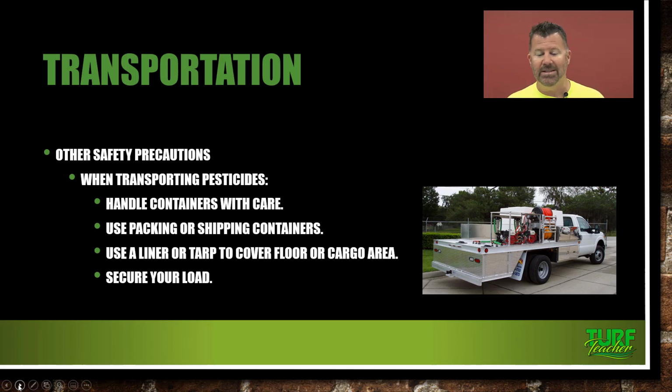Secure it tight. Here's a nice pesticide applicator truck that's set up for spraying operations, and it's got a place in the back. You can put a fertilizer spreader. It's got toolbox compartments where you could actually lock up pesticides. It's just a good way to do your pesticides.